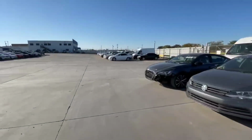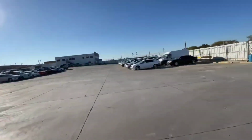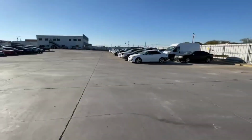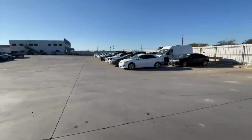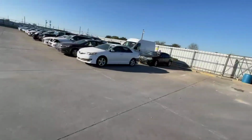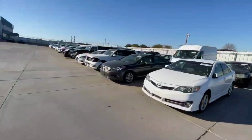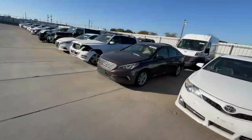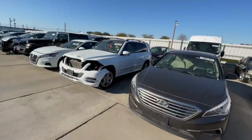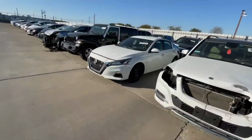All right, let's keep looking and see. No Volkswagen. I know y'all like, no. Let's keep looking and see what we find. I love the pavement out here as opposed to having to walk on the rocks, which you will do when you get all the way out in certain areas. But I love the pavement as opposed to the dirt and the rock ones.